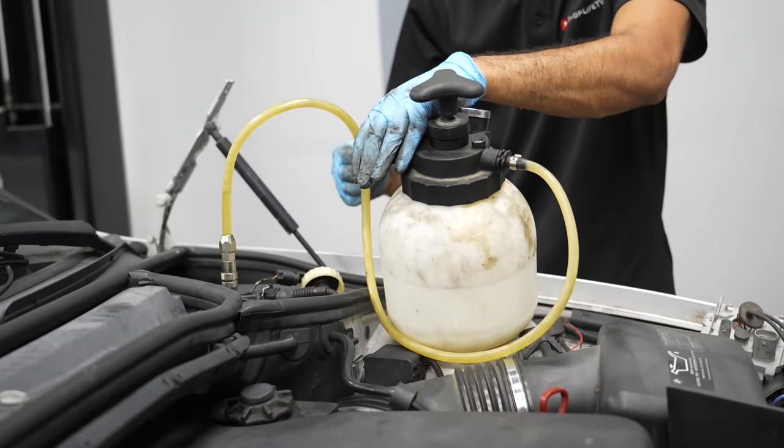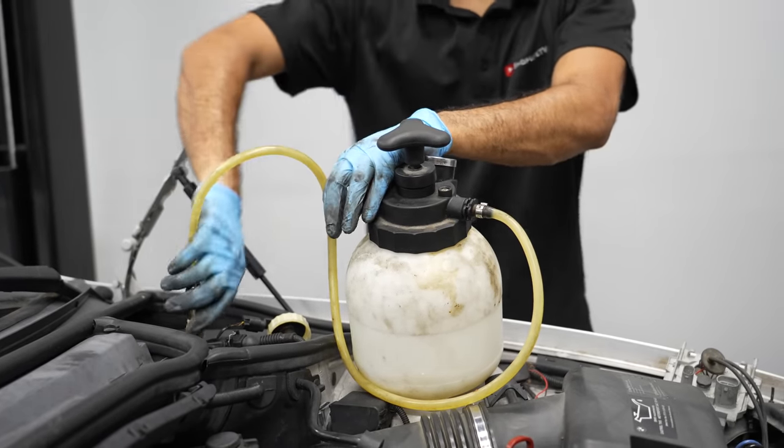Once I had the rear end assembled, I bled the brakes and changed out all the brake fluid for all of the calipers.